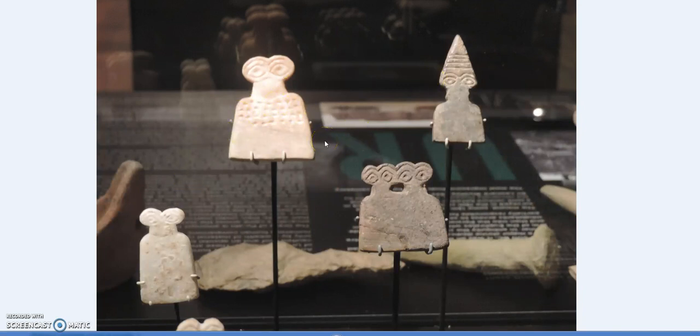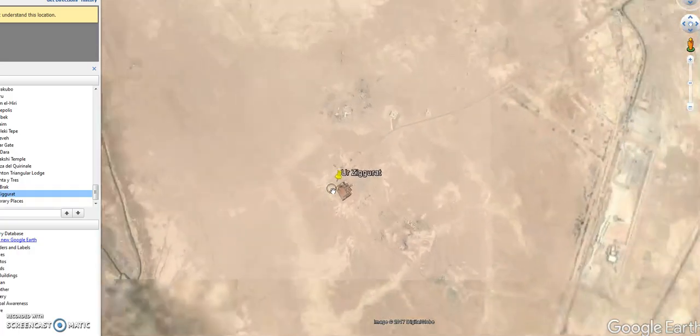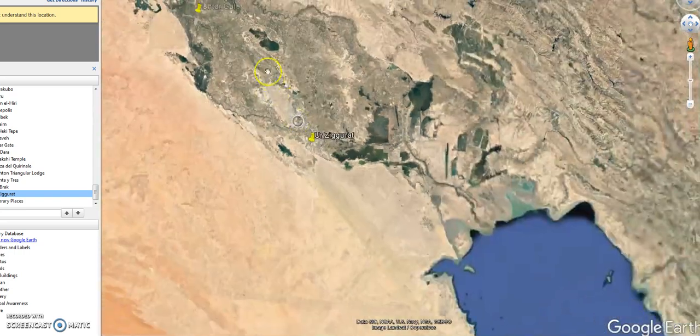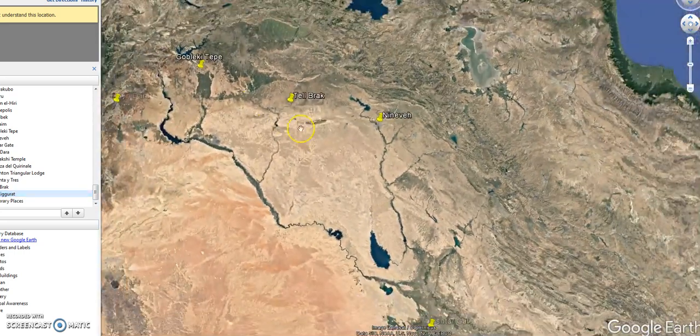And we see again just these eye figurines. It separates it from the rest of the area where the figurines or depictions seem to be standard, whereas in Tel Brak it's very unusual and doesn't fit with the standard goddesses and depictions and stuff in there as well.